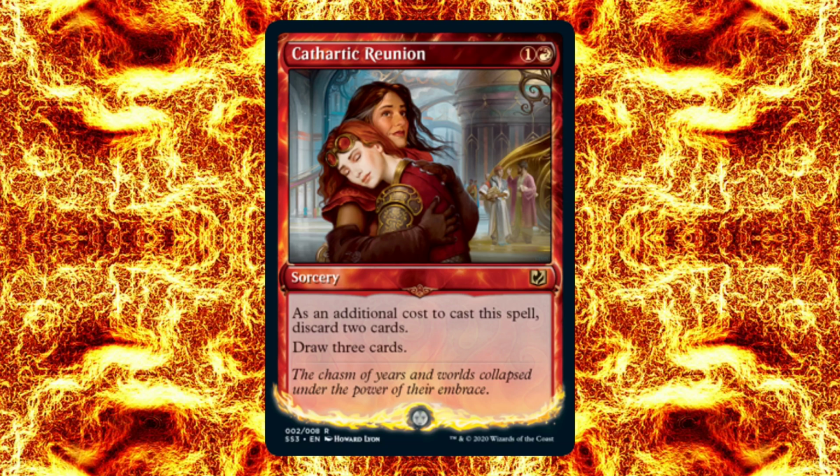Honestly, to me, they could have done something different with the art. They could have made a full art like they did with the Chandra Planeswalker version of it, where it's a little bit more in depth and detail. But again, to me, it's just they took the same image for the art and just put a new border on it. And honestly, it's not something that interests me. If it may interest you, that's fine, that's okay, you can go ahead and get it. But to me, I'm not interested in this card.